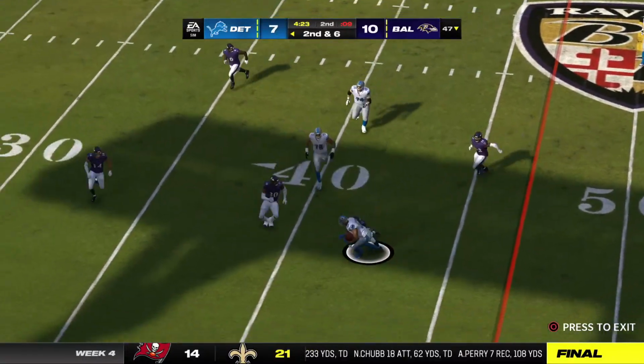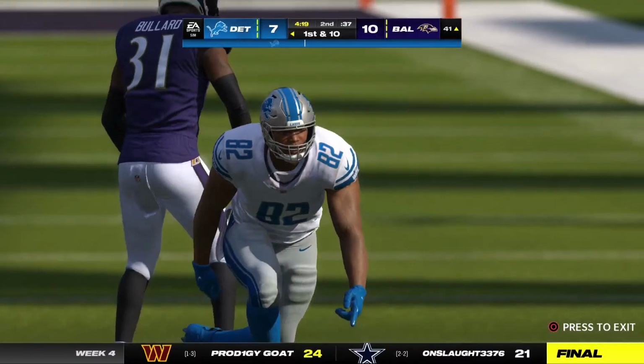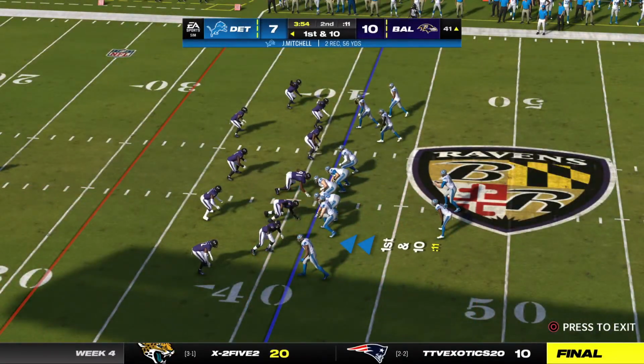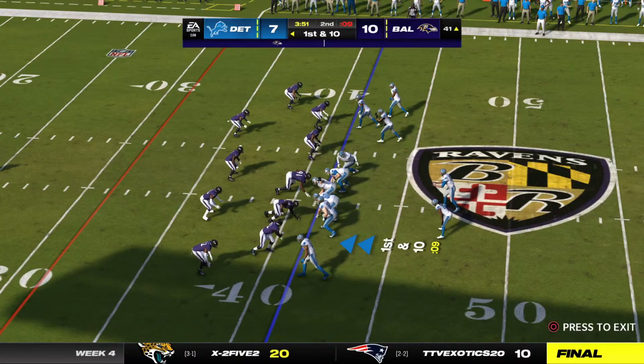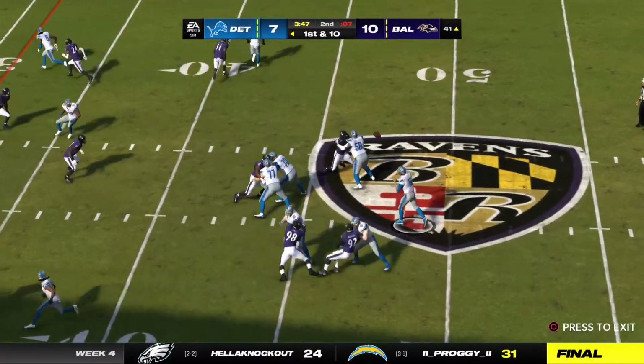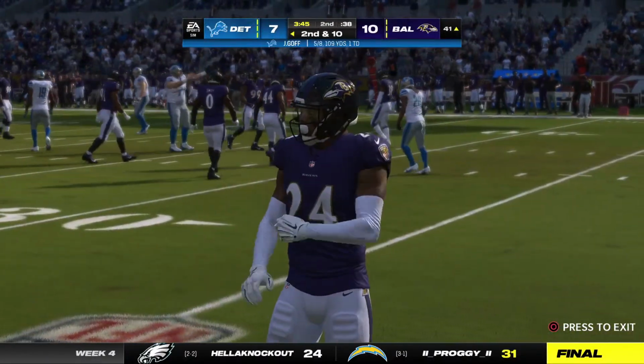And it's complete to Mitchell. And he's going to be taken down with the first down at the Ravens' 41-yard line. 12 yards there as they move the chains. Now a first down throw. Goff. And his throw is going to be incomplete.